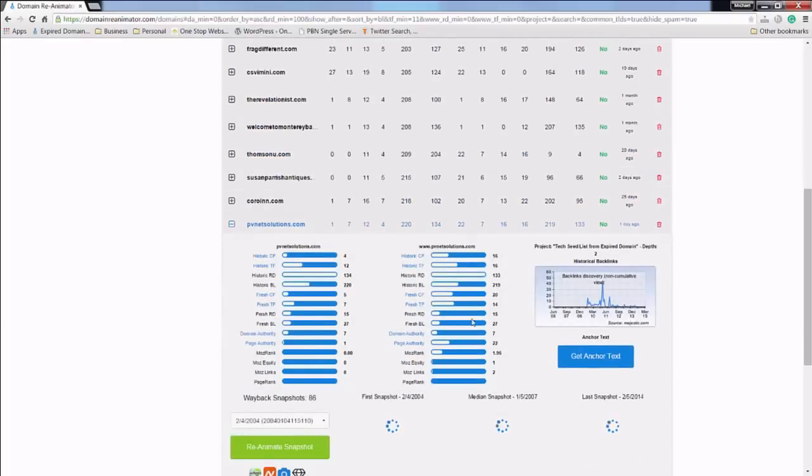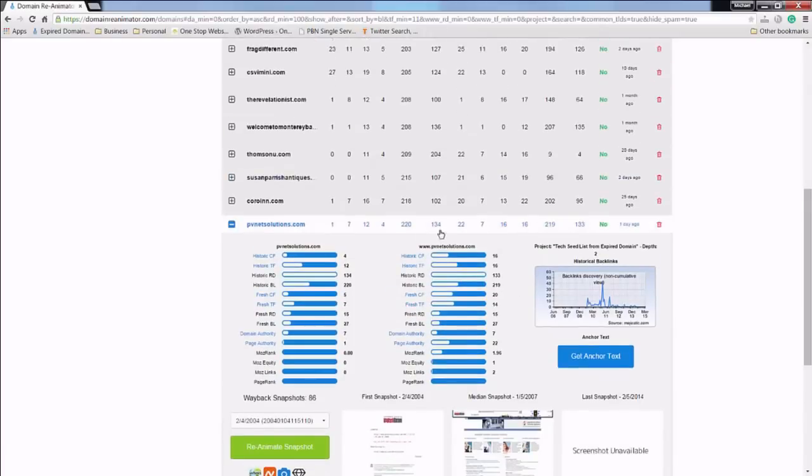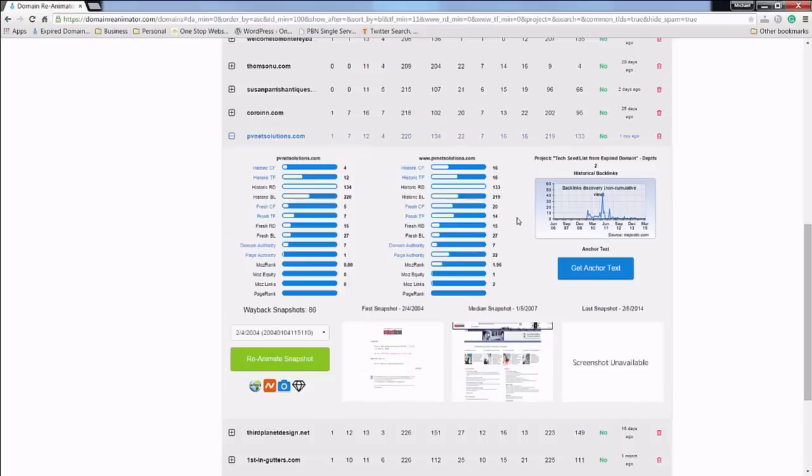So now I'm going to show you a little bit more about actually analyzing these domains. Once you find one that looks like a good domain and you're searching through like I just did, I got 16 Trust Flow, 16 Citation Flow, 220 backlinks from 134 referring domains. Those metrics look good. Now this snapshot right here will pretty much give you everything you need to determine in 30 seconds if this is a spam domain or not.